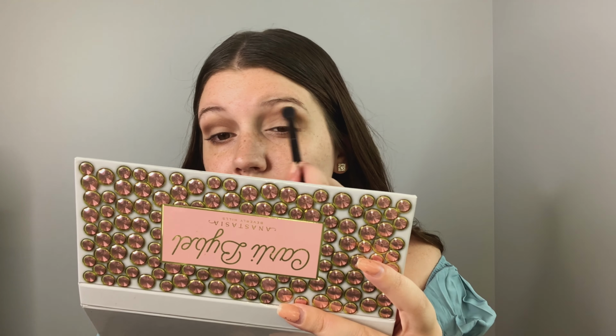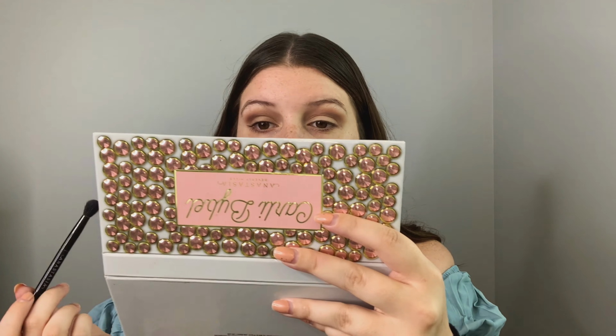But so that's kind of what I did for the eyeshadow, but pretty much if you want to do something different, 100% go for it. Again, makeup is very universal. You can do whatever would suit your skin tone better. You can do whatever you would think would complement your eyes better. So whatever you want to do. But now I'm just going back in with that first shade that I used, and I'm just going to be blending out that darker shade.